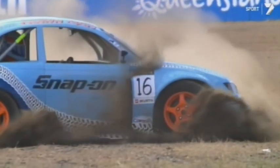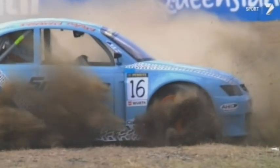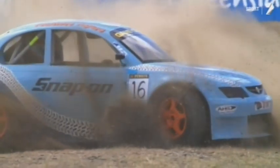This is Shane Burns, who's also had a little bit of a spin. Let's just have a look at this. This is race speed. Ouch.